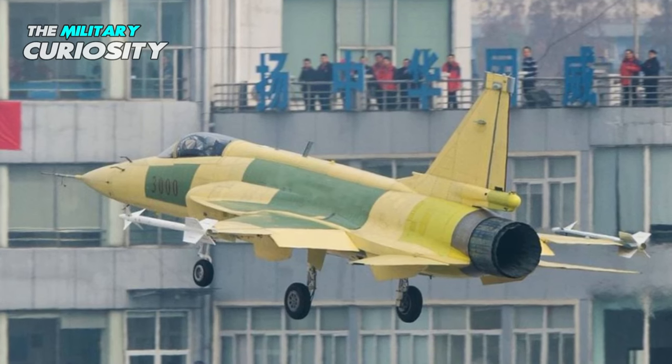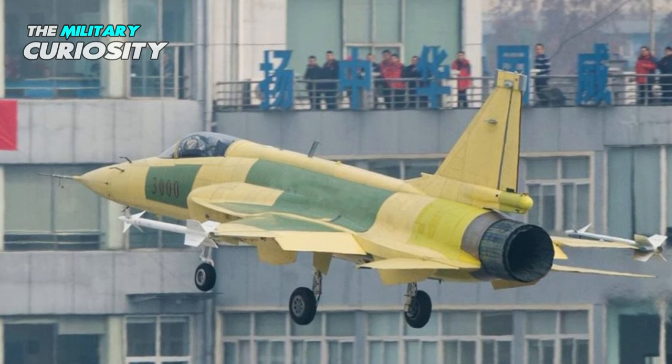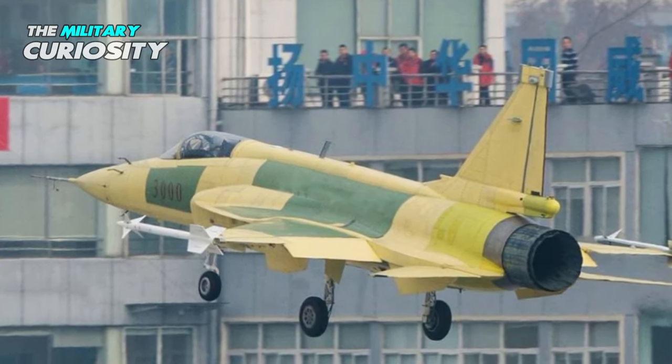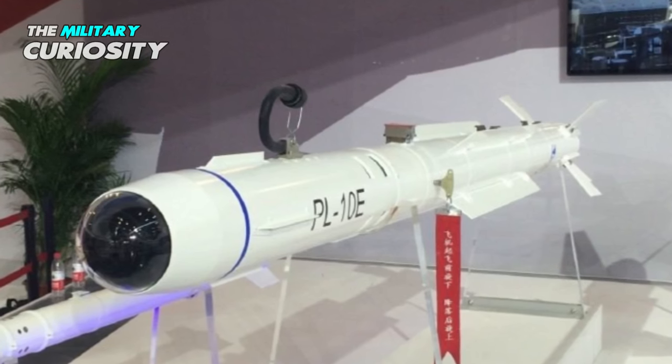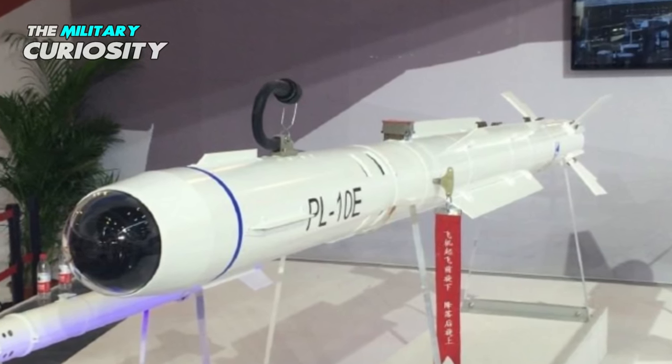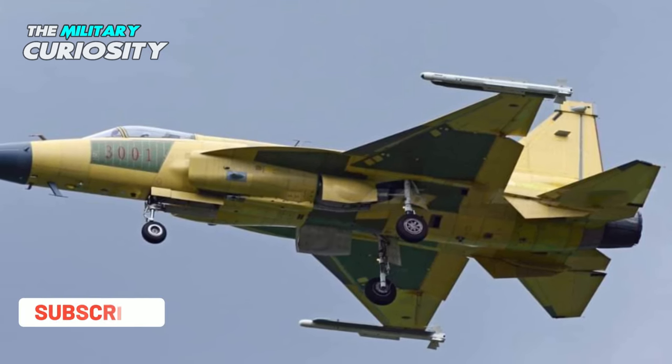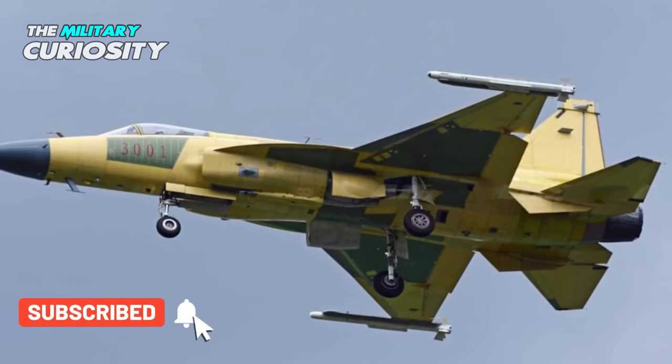The JF-17C Block 3 is thought to have taken to the skies for the first time in December 2019. The PL-10E, which China describes as its most advanced short-range air-to-air missile, was also spotted being carried by the JF-17C Block 3 in 2021.